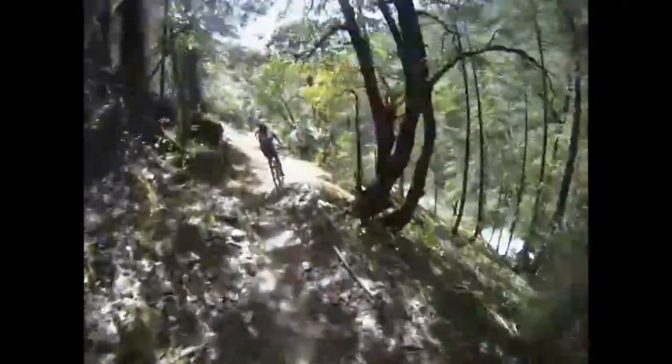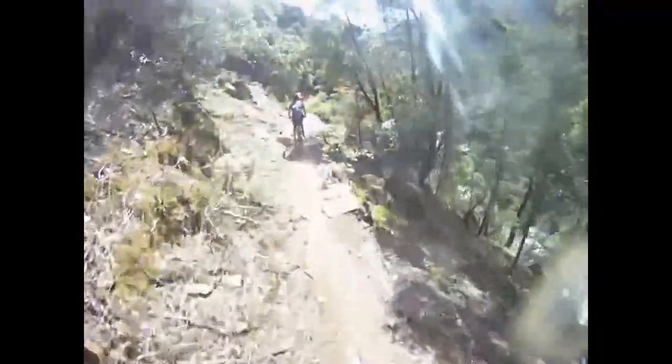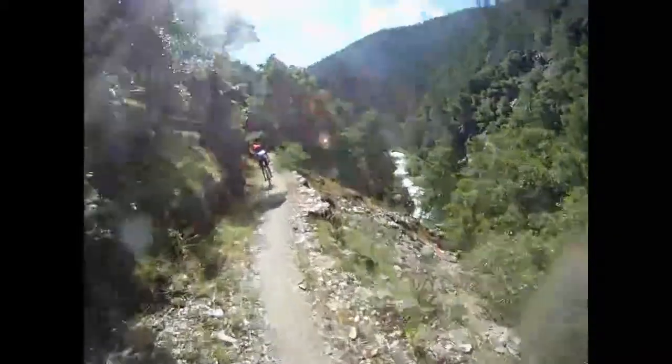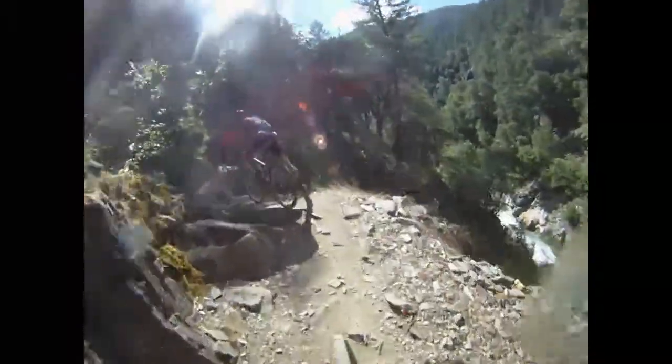Old mining road path, a lot of shale, and you can see there's a lot of exposure with a big drop, not a lot of room for error, very technical.